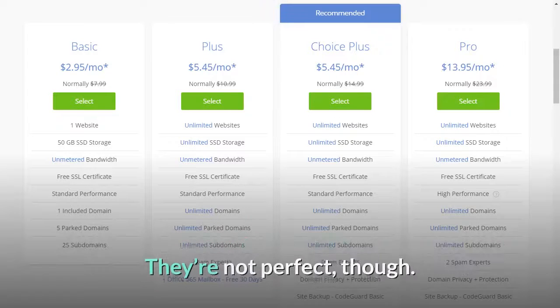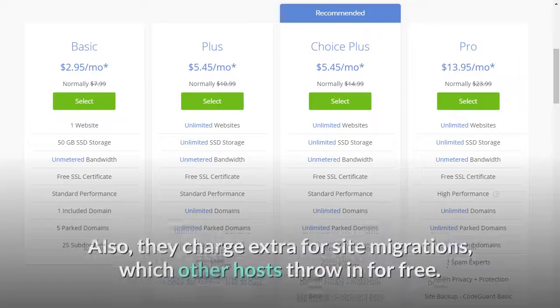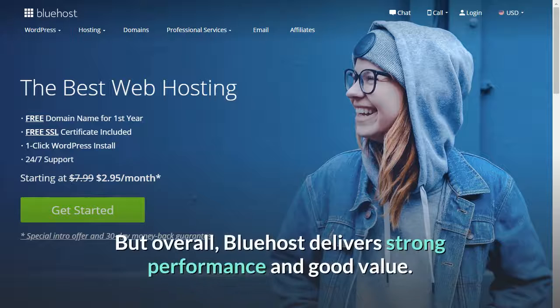They're not perfect, though. Renewal rates will increase after the introductory pricing ends. Also, they charge extra for site migrations, which other hosts throw in for free. But overall, Bluehost delivers strong performance and good value.